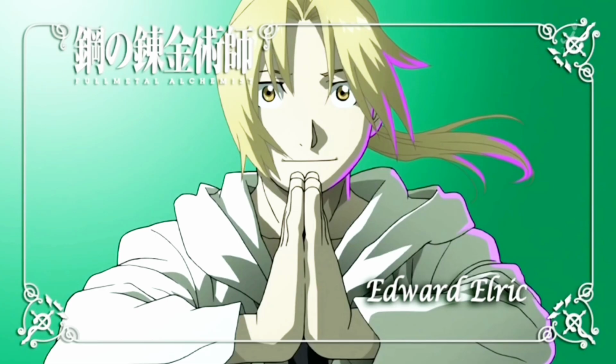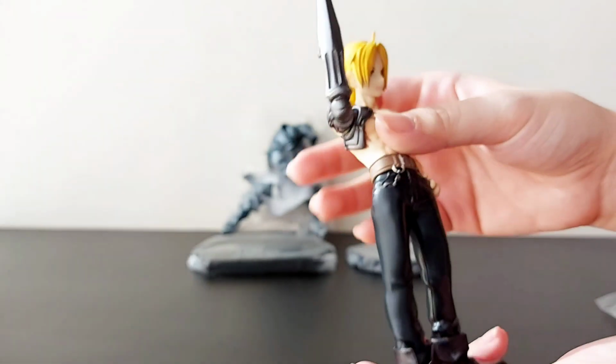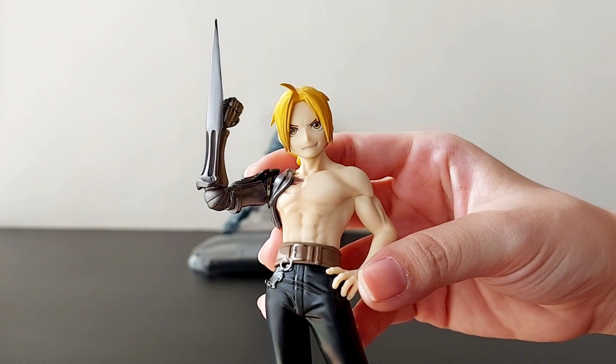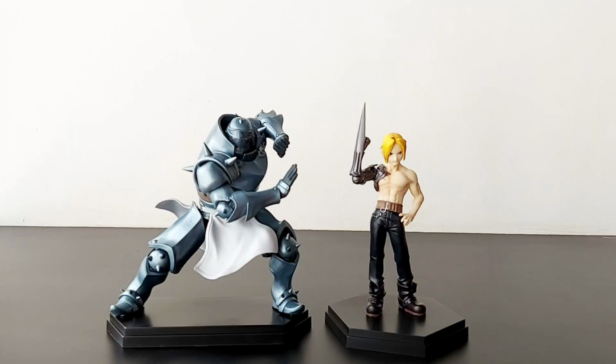Fullmetal Alchemist. But really, that's all just nitpicking. Both figures are amazing alone and together. Really, they're both amazing showings for Pop-Up Parade, considering that everything in this line is, as I said, $35 to $36. So if you're completely new to collecting figures, this is in fact an excellent place to start.